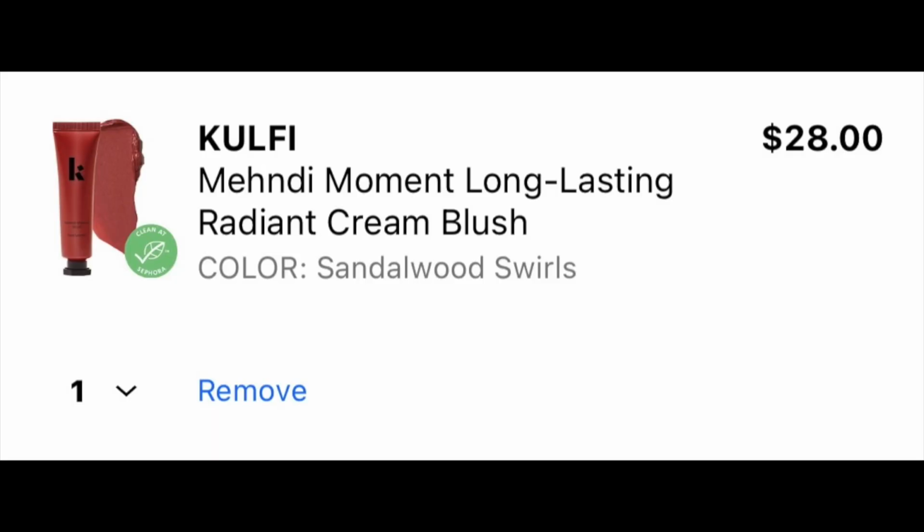Yes, so that is in my cart as well. Another blush that is in my cart is the new KULFI Mehndi Moment Long Lasting Radiant Cream Blush, and I have it in the shade Sandalwood Swirls in my cart. And I am in love with this tone. I just think it's beautiful.